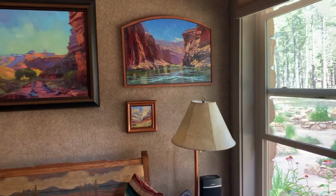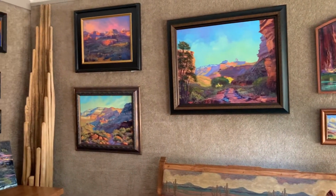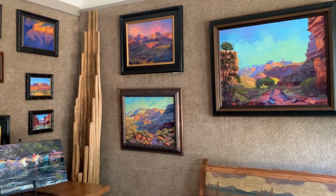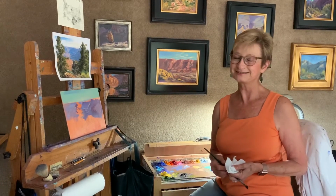Sometimes the canyon bug just bites people, and it surely bit me. I just never get tired of painting scenes from the canyon, whether it's down on the river or up on the rim or somewhere along the trail.